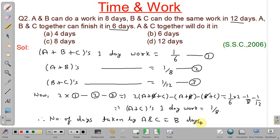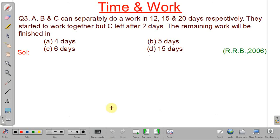We will discuss the next problem. See, in this problem, what is given? A takes 12 days to complete the work, B takes 15 days, and C takes 20 days to complete the work. Okay. So they started working, and after 2 days, C left the work. So the remaining work has to be completed by A and B only. So we have to find the required number of days so that the remaining work can be completed.